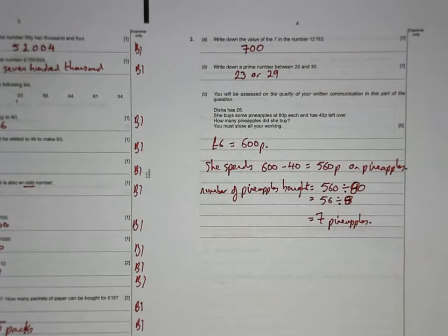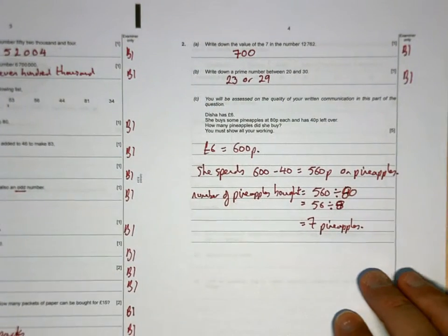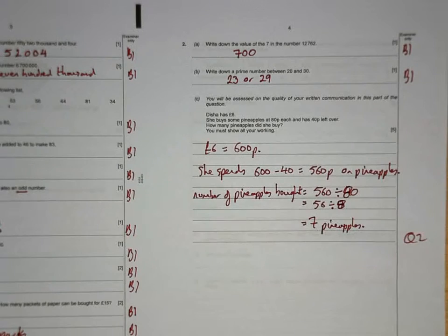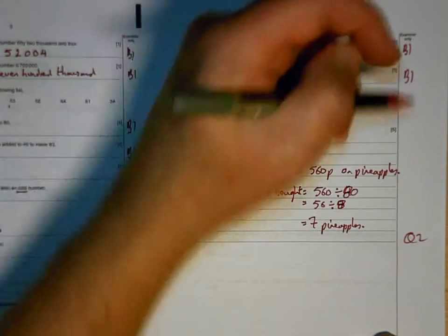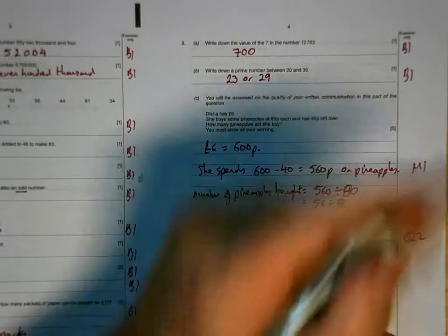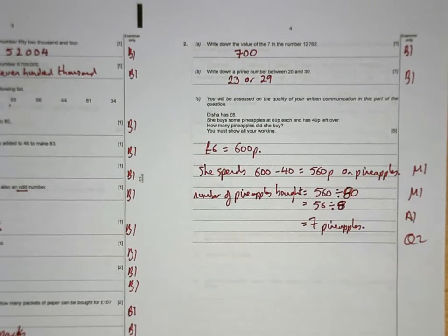Okay, so for that question then, there's going to be 1 mark for the site of that, 1 mark for either 23 or 29. And then for this one, there are 2 marks, Q marks they're called, for explaining what you've done, which is what I'm doing with my words there. And then there are going to be 3 marks, 1 mark for working out how much she spends on pineapples, 1 mark for showing that you're going to divide, and 1 mark for the answer of 7.